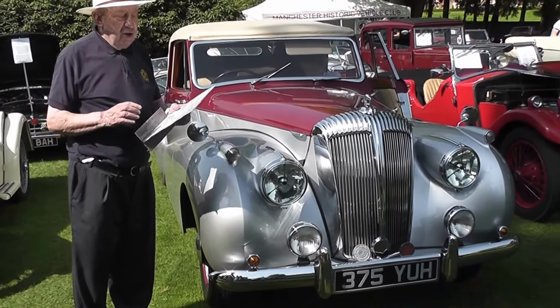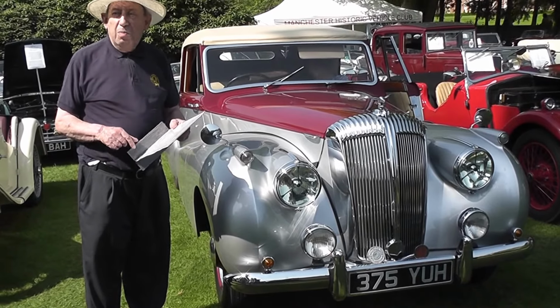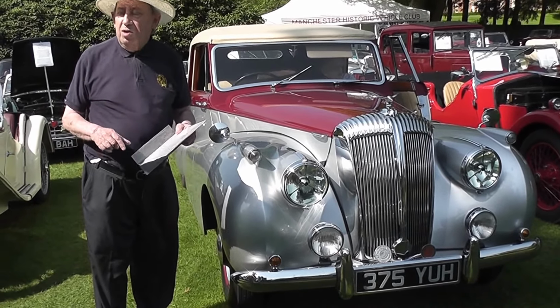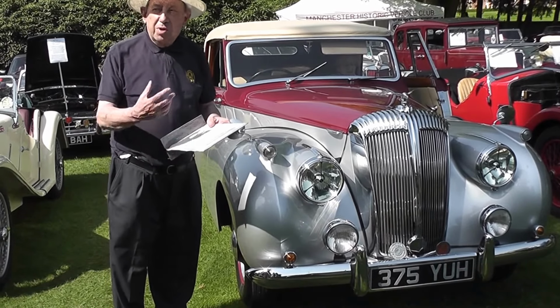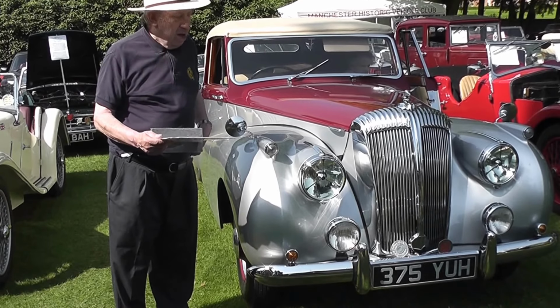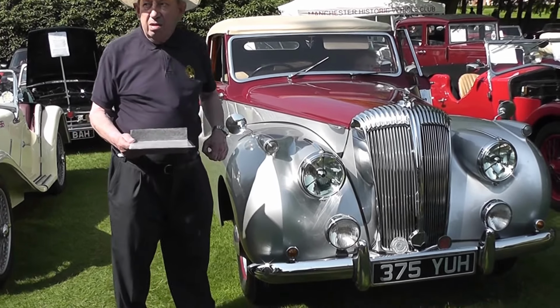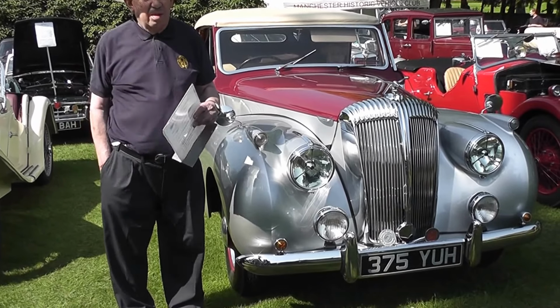And this is unusual in that it was imported into New Zealand by a Lady Barker. No relation. What a coincidence. Yeah. And I brought it back from New Zealand. Oh, fantastic. So it's been around a bit, 11,000 miles there and back. Yes, absolutely. Absolutely gorgeous.